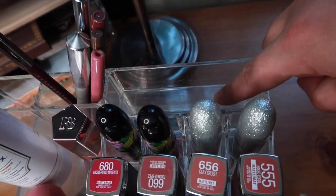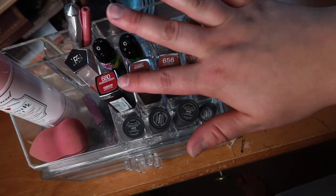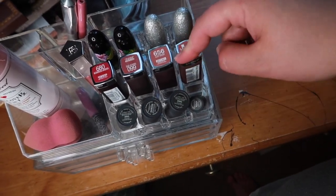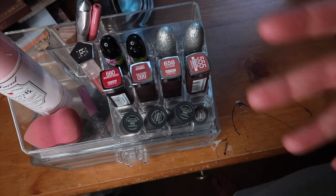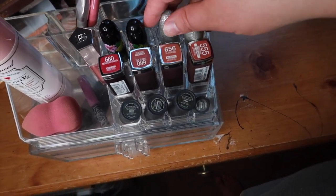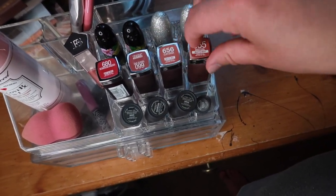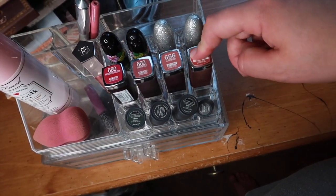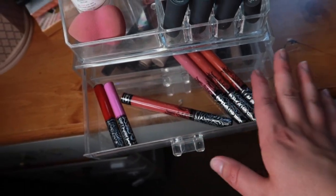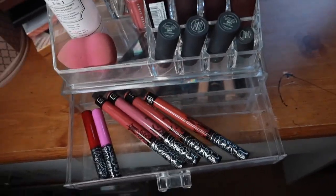I don't have anything back here, and then here are just a few lipsticks. This again is something I like to change out every so often because these are lipsticks that I obviously look at every day while I'm doing my makeup, so it's nice to have some ones I haven't used in a while. And then this top drawer is just dedicated to Kat Von D liquid lippies.